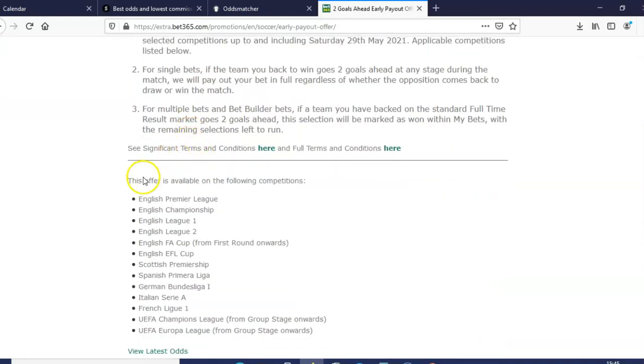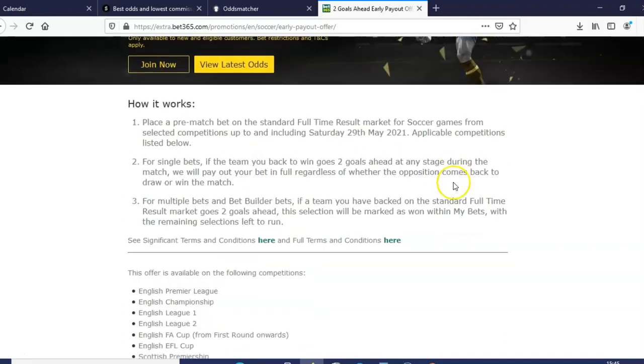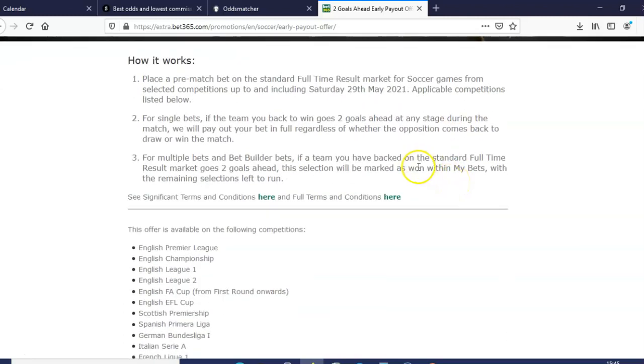And here you can see that the offer is available up until the end of May 2021. But this will probably be extended into the next year. They seem to like running this offer. It's been going for, I think, 3 years now.